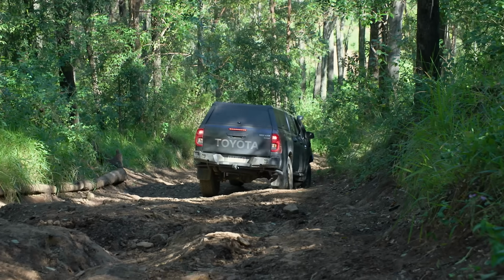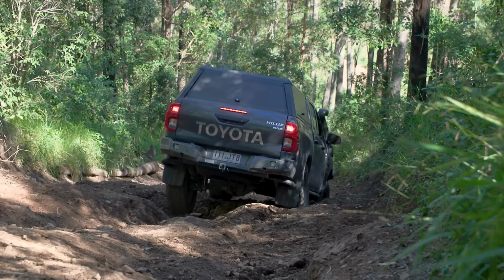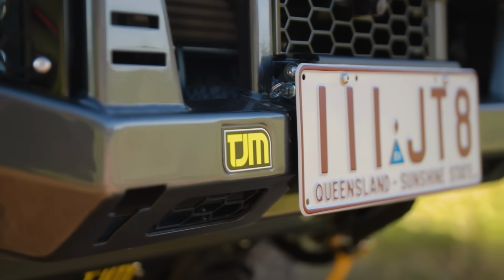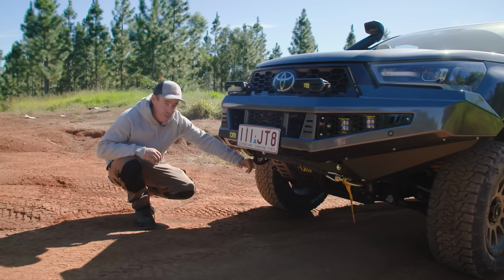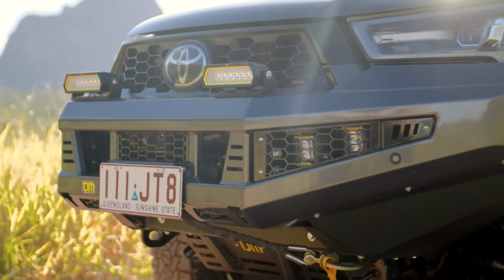As you probably have noticed by now, this vehicle is not a standard Hilux. It's been fitted out with some really cool TJM kit, all the protection that we need to go and drive tracks like this. Now the first thing you'll notice is this Hilux is actually fitted with a brand new TJM Ventura bar. What's so cool about this is it's got a really nice approach angle, so it's perfect for off-road. You'll notice two rated recovery points and overall a very sleek design that's going to work really well off-road.